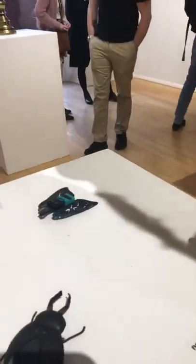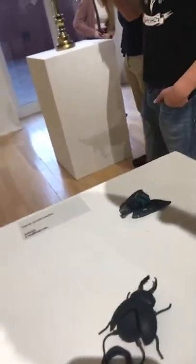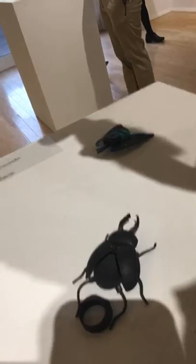It's Festering Union, made of metals. It's like a beetle of some sort with a ring near its pincer legs. It's very interesting. Alright.